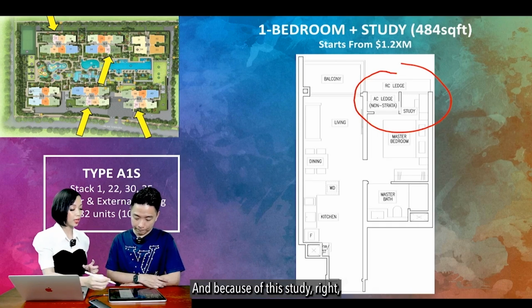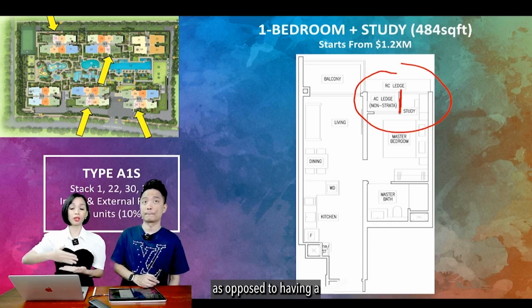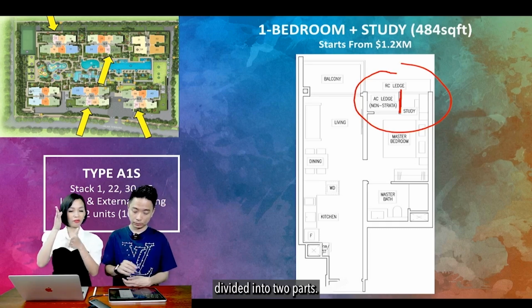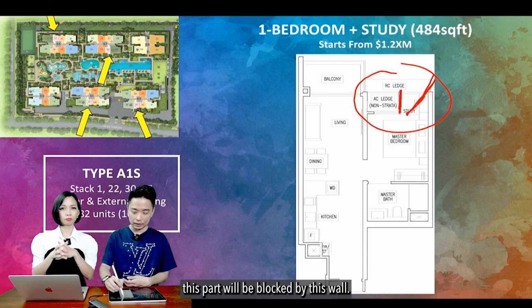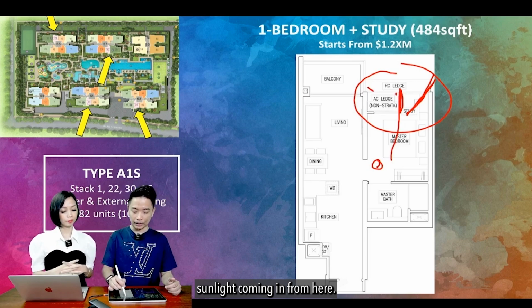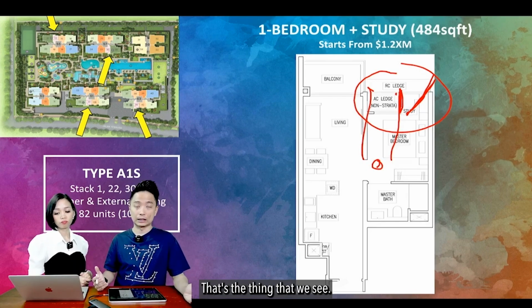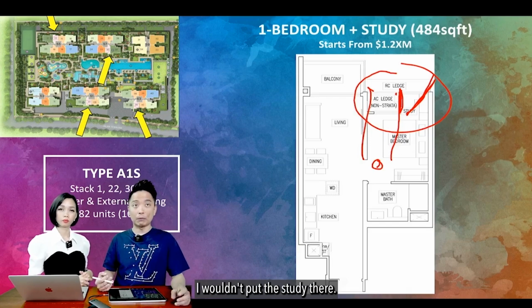Because of this study, the light source will not be fantastic, as opposed to having a full-length window. Right now, your room is divided into 2 parts. So the sunlight coming in, this part will be blocked by this wall. If you are standing at this point, you will rely on the sunlight coming in from here. So the room might tend to be a bit on the darker side. That's the thing that we see. But of course, when you have the study there, I wouldn't put the study there.